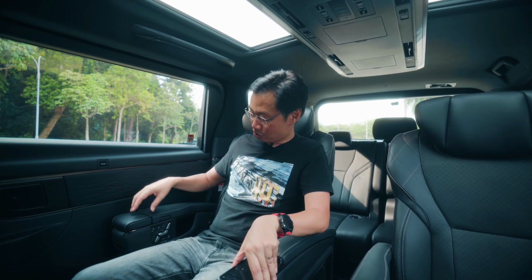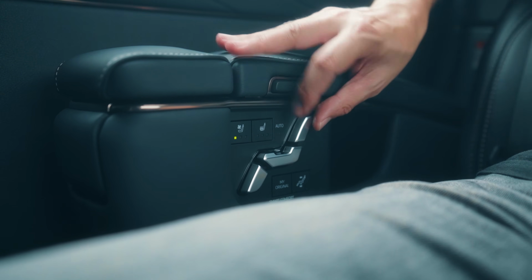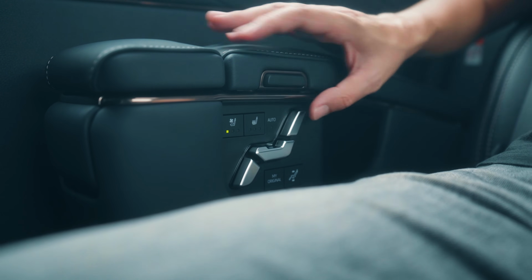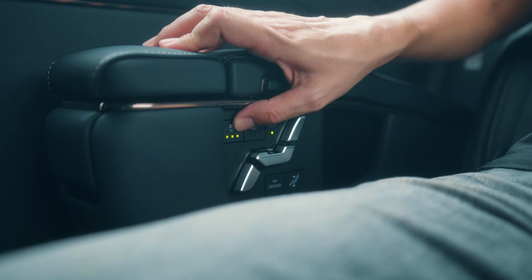And then look, there's all these controls here. There's a control for my seat right here. I can lean back and I can chill out right here while the drive is going on. All in all, it's a very cozy little space.